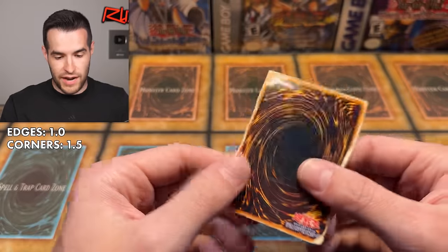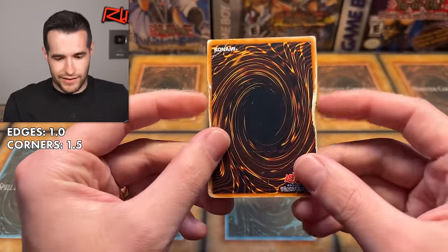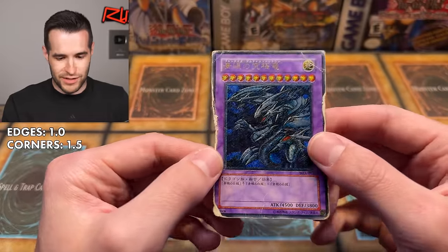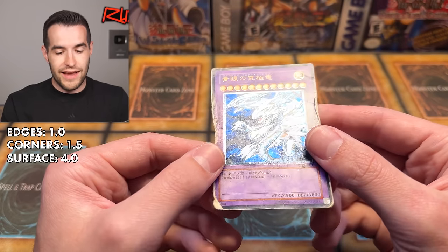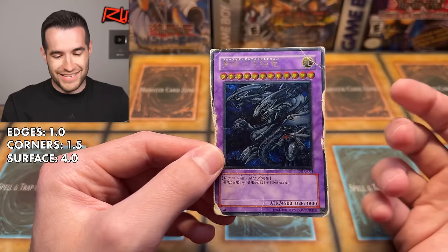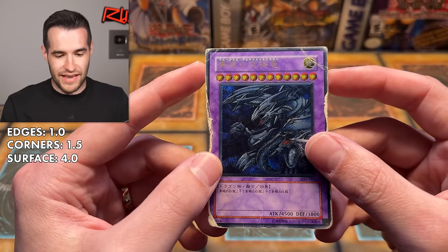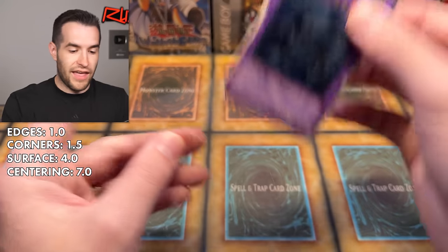Surface, it's not as bad. Outside of the card, the edges are bad, but when you get to the inside part, it's really not that horrible. It's like a mod play card, maybe heavy play. It's really not too bad. So the surface, it doesn't have a crease there. I'm gonna go with a four on the surface on this one. And then the centering, it's kind of hard to tell when there are no borders, but I'll go off the top. I'm gonna go a seven on the centering, because you can't even see half of it, so you just have to guess. So yeah, that is a wild looking card. If they even grade that, it's gonna be funny.